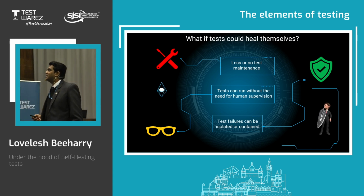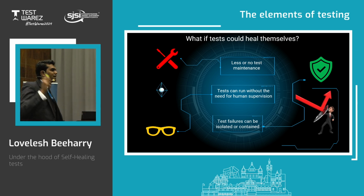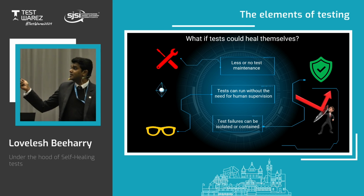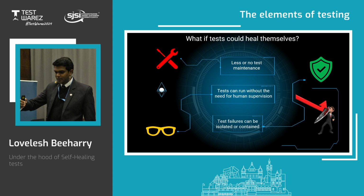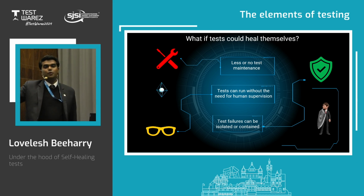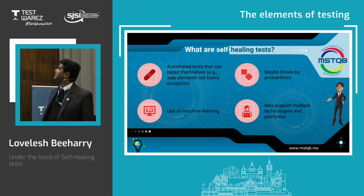And then test failure can be isolated and contained, so we avoid the ripple effect. This is something that I was struggling with as a test automation engineer in the company, because when there was a failure in my test, that failure would overflow onto the other tests that would follow. So then I tried self-healing.